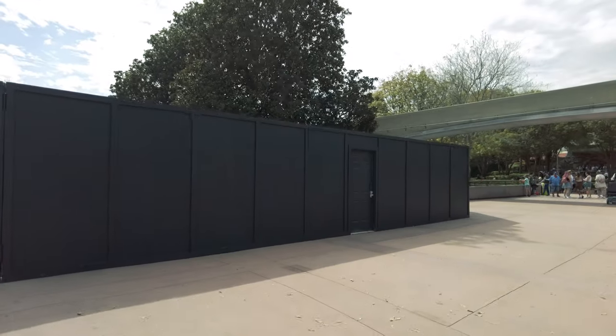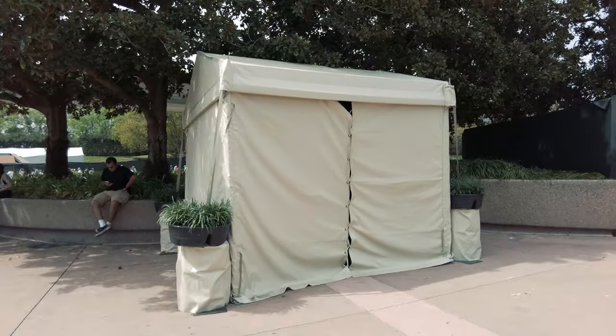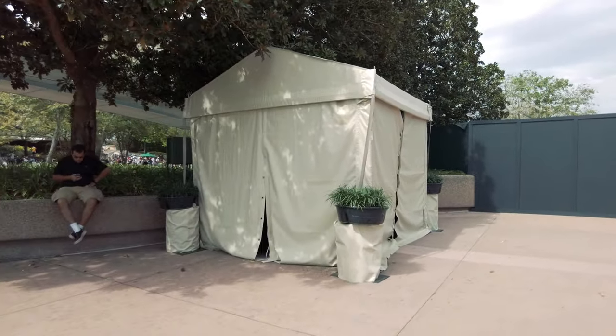Here's another good example of a construction wall that's up, and I guarantee behind that is an awesome topiary project that somebody's working on. The tent from the Paint by Numbers area and the Festival of the Arts is still here. It should be interesting. I wonder if that's going to be anything new.